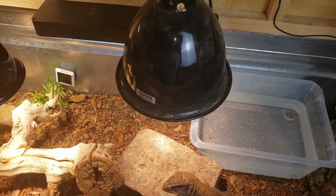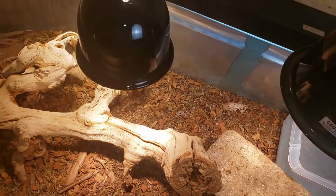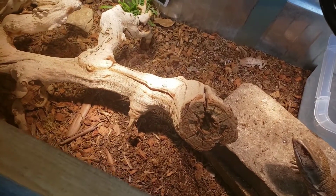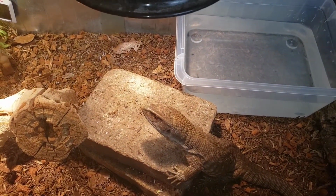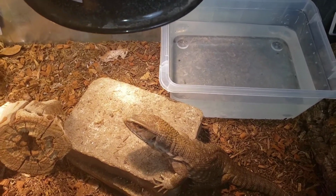This is a mini halogen bulb. It's just in a really big dome. That is also a mini halogen. And both of those hotspots, this one over here gets to about 110. This one over here gets up to about 130. And it keeps the ambient temperature in her cage between 90 and 85 degrees, which is perfect.